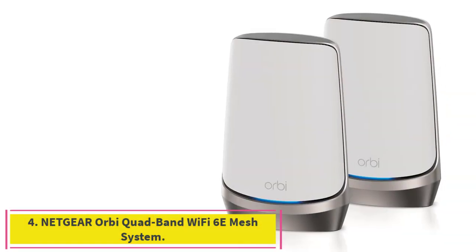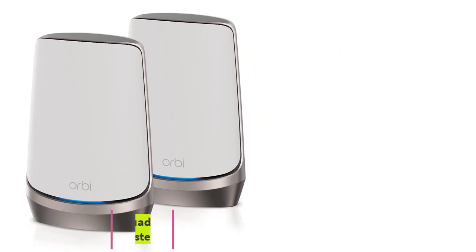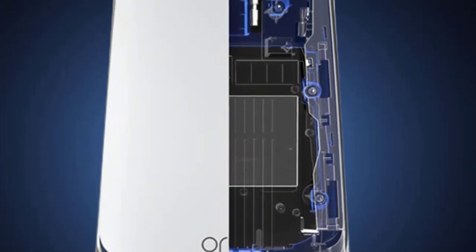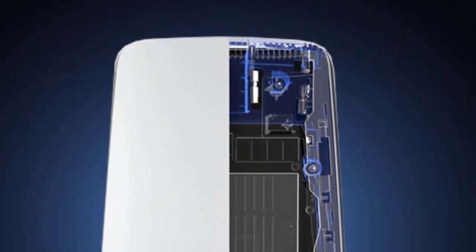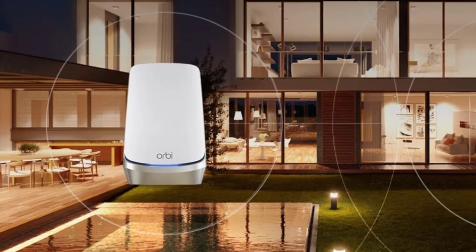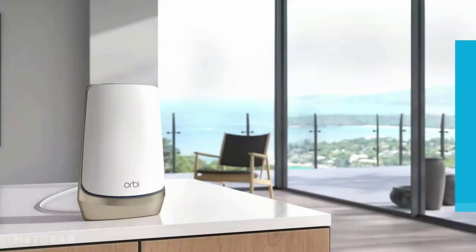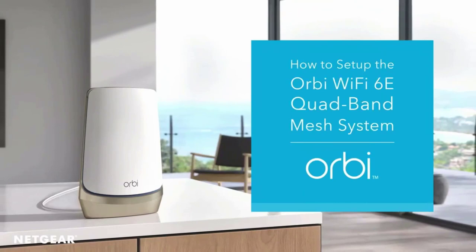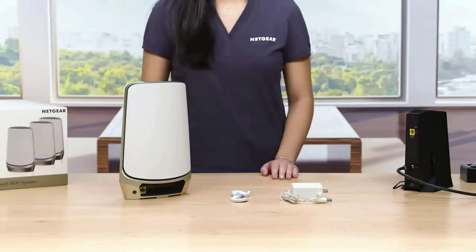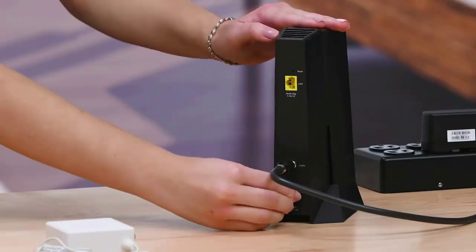Number 4. NETGEAR Orbi Quad Band Wi-Fi 6E Mesh System, 962 Router. Our most powerful whole home Wi-Fi system with speeds up to 10.8 Gbps and coverage up to 6,000 square feet, including front and backyards. Exclusive quad band technology and dedicated backhaul Wi-Fi ensures max speeds for up to 200 connected devices. Wi-Fi 6E opens up a new 6 GHz band, delivering dedicated top speeds to the latest Wi-Fi 6E ready laptops, phones, and tablets.